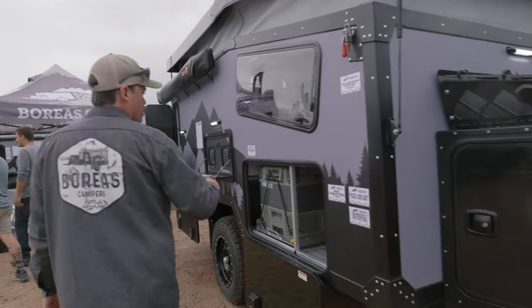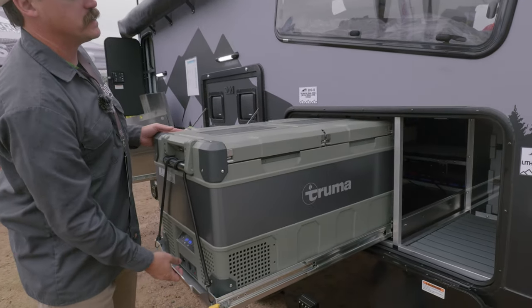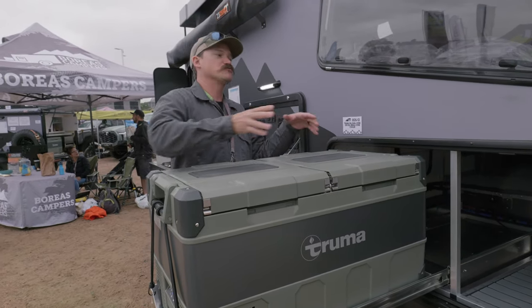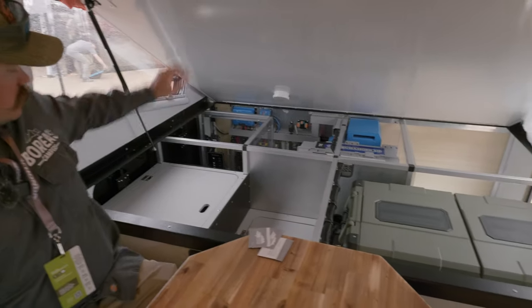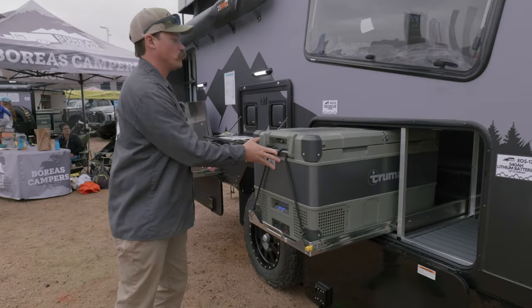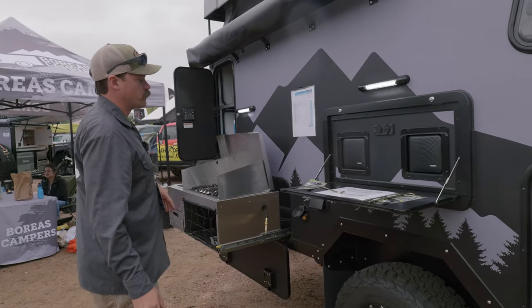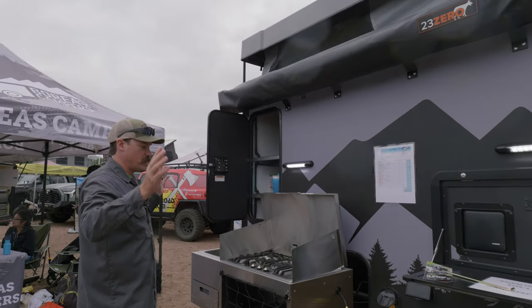You come back here, we have our pull-out refrigerator. So this is a Truma 96-liter dual zone, so you can have a fridge and a freezer. What's really cool about this, too, is when this fridge is rolled in, you can access it from inside the camper. So you don't have to come outside to get food or drink. That rolls in. Back here we have our work table, power center, and a couple speakers. Comes with the 270 awning as well, so you can enclose this space.